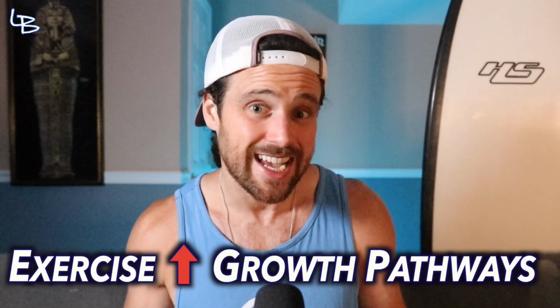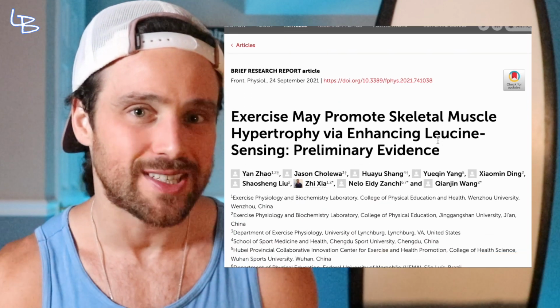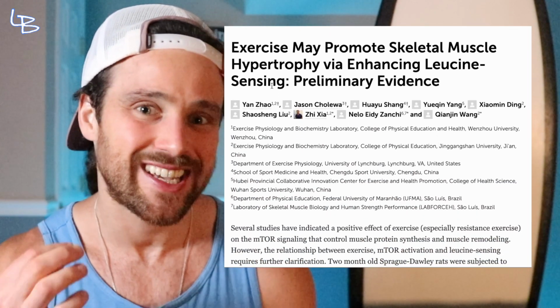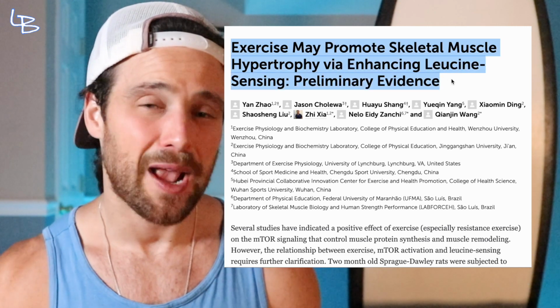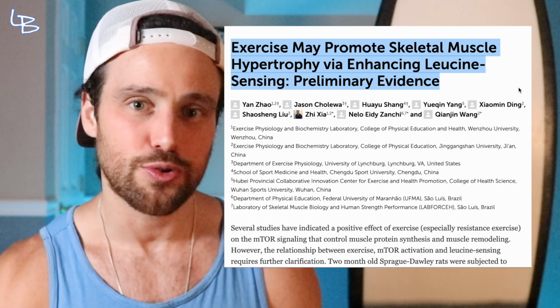First, one of the best ways to stimulate growth pathways without eating is exercise, mainly strength training. Research suggests that exercise may promote skeletal muscle hypertrophy via enhancing leucine sensing, with several studies indicating positive effects from exercise, specifically strength training, on the mTOR signaling that controls protein synthesis and muscle remodeling. So, making an effort to lift things up and put them down is super advantageous, especially if you're looking to optimize your fasting protocol. This will put you in a position of preserving and potentially increasing lean tissue mass while reaping or even enhancing many of the benefits of fasting.